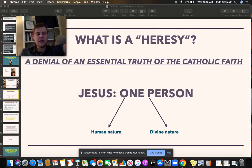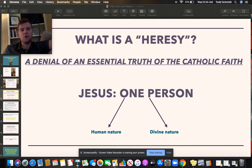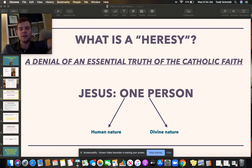That being said, there have been through the centuries different heresies, different spin-offs on what we just said. A heresy is a denial of an essential truth of the Catholic faith. So what that means is we have the teaching that we just covered. Jesus is one person who has two natures, a human nature and a divine nature. He's both fully God and man at the same time.